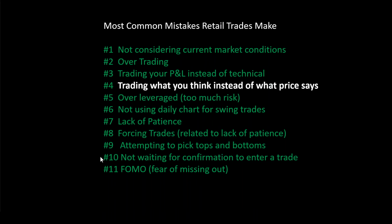Not waiting for confirmation to enter a trade. In other words, a trade is breaking down below a support level. You go short, it bounces back up above that support level and continues back up again. You didn't wait for confirmation of that reversal in the trend. And of course, FOMO, fear of missing out, chasing trades up or down early, getting caught near the high or near the low. All right, so those are the main ones.